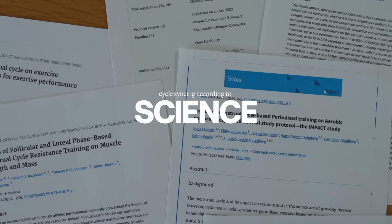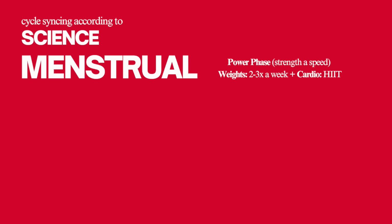Cycle syncing according to science. During your menstrual phase is your power phase. Think strength and speed. Weights 2 to 3 times a week, compound movements, and cardio HIIT training. The first few days, yes, you might have some cramps, so be mindful of that.